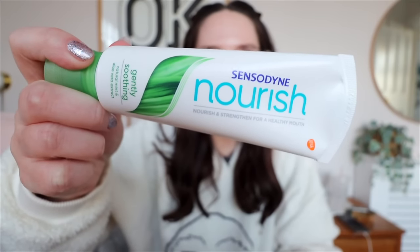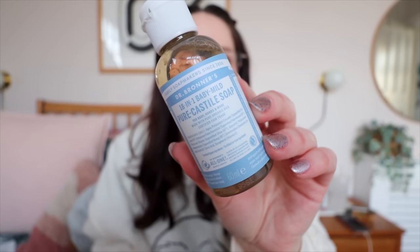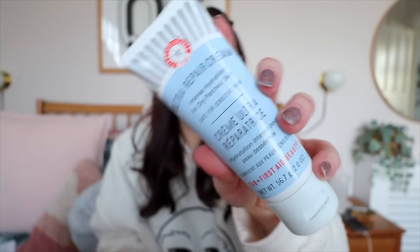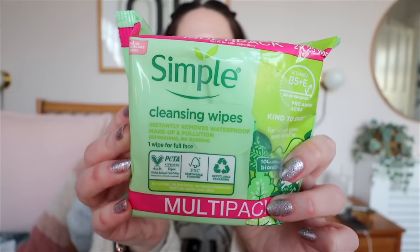I've got my toothpaste, a deodorant. I've got my hand cream. This is the Cetra Ben hand cream. I've got some soap because soap is something that I am always allergic to, but I'm not allergic to this one, so I am just taking this soap. Moisturizer, the Ultra Repair Cream, my vitamin D chews, some makeup wipes.